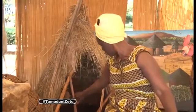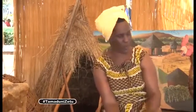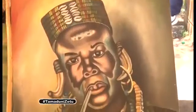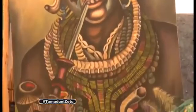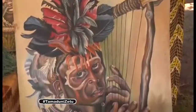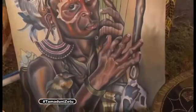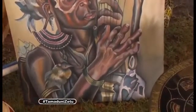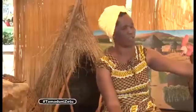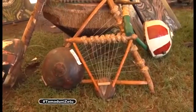Now, Luo love music so much. And just behind me, we have a fully dressed woman, full gear. And then the man had an attire of the headgear and a goat skin that I don't have right now. It's around. And then the playing of nyatiti was so paramount. As a woman, I was not allowed to play nyatiti.